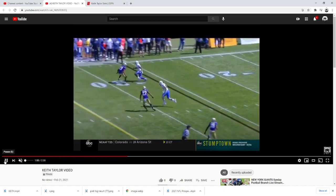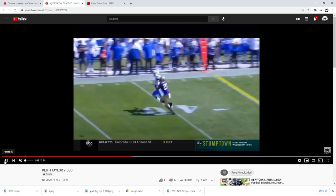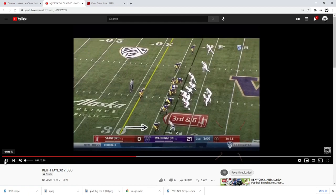Plays his snap. Look at him play that tight end. Look at him play cover. Look at him get the body on him. Quarterback doesn't have anywhere to go with it. We need a cornerback that can guard tight ends, folks. And this guy's showing the ability to do that. You'll see more later on in the video.